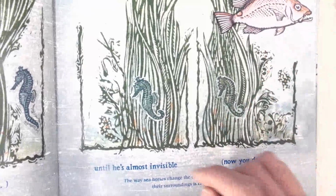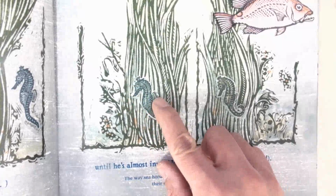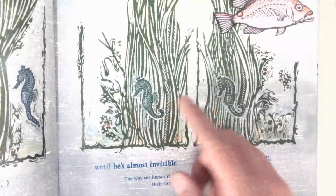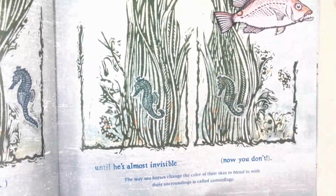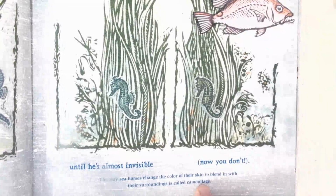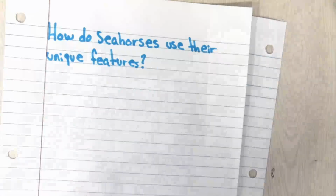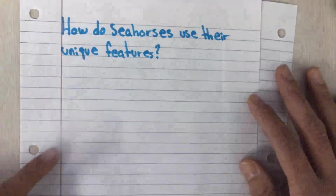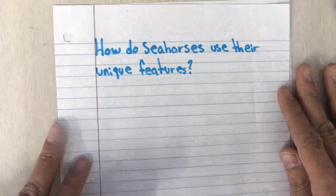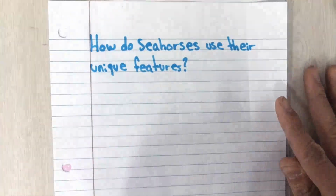He swims upright with the fins on his head and the big one on the back of his back to swim easily. That's two features. And he changes colors, which is called camouflage. Those are three features that we found already so far. And I think that's enough information for us to start writing our informative paragraph. And I think we can answer this question with those three details.